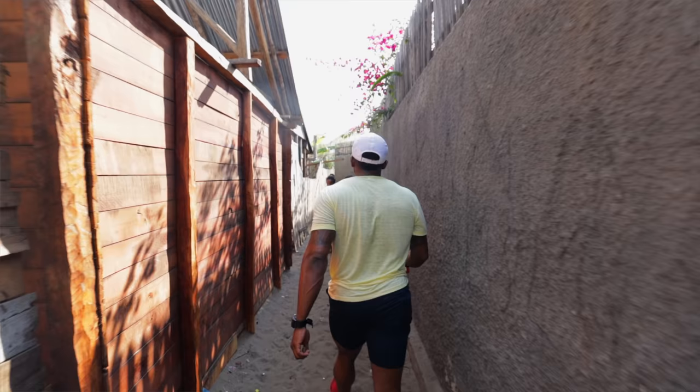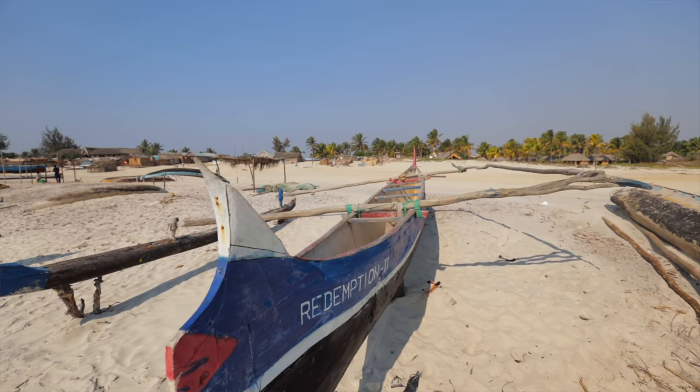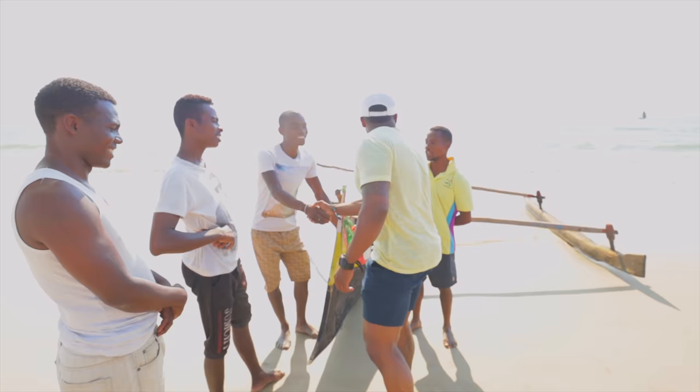With our bellies full, about to go out right now and go fishing with some of the locals here in Morondava. Again, fish is one of the major foods here. It's right here by the coast. Ready to do this? Good thing. Look, carrots.